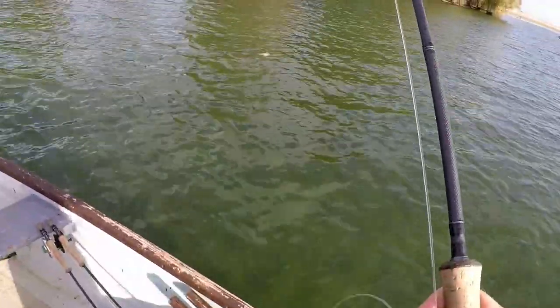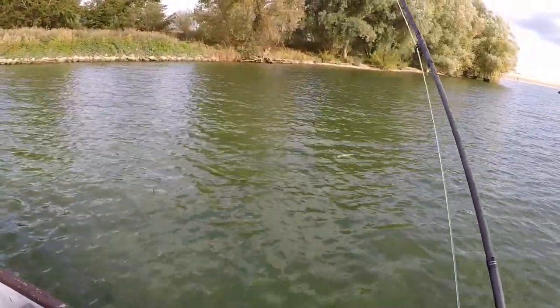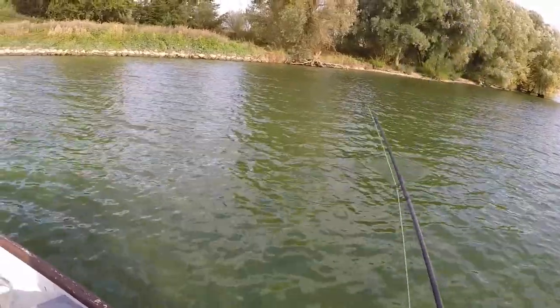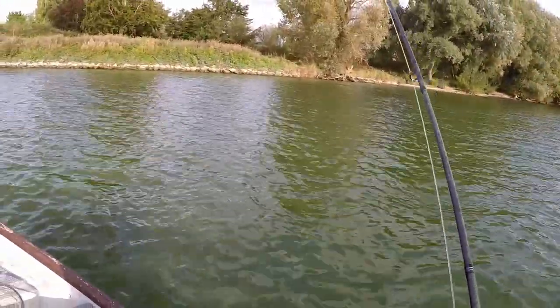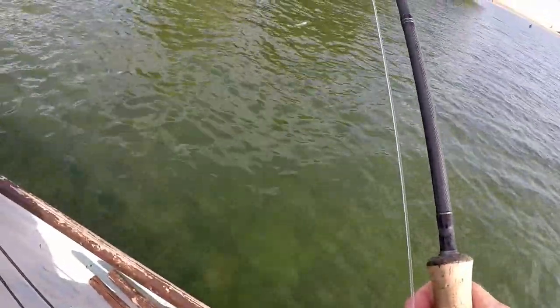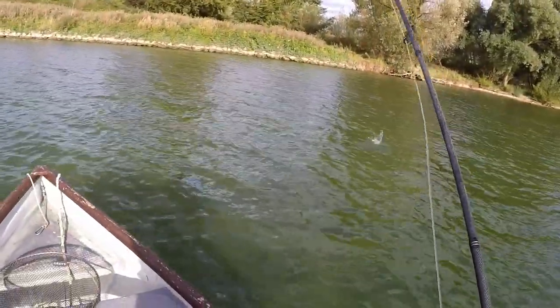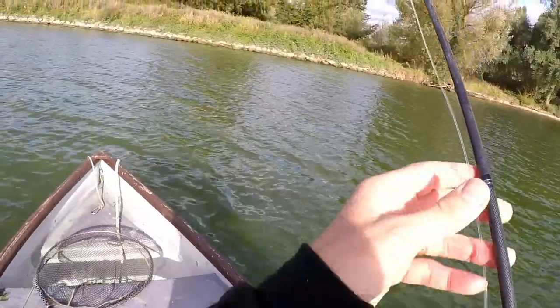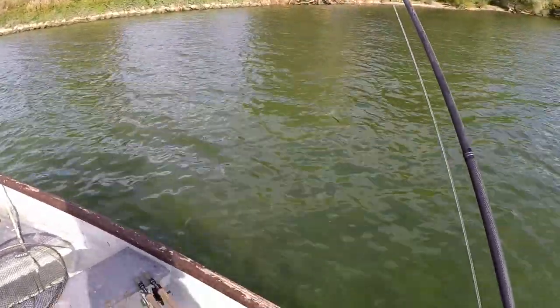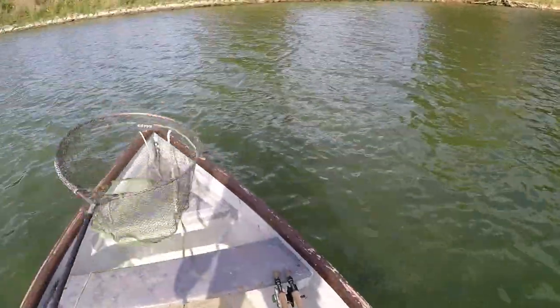Well, I don't think it's coincidence that as soon as I went to a single fly, I had one more follow, and then next cast a take. So I'm going to do a few of these drifts and hopefully have a few nice fish. This is certainly putting up a good account for himself. Nice fish, a couple of pounds.